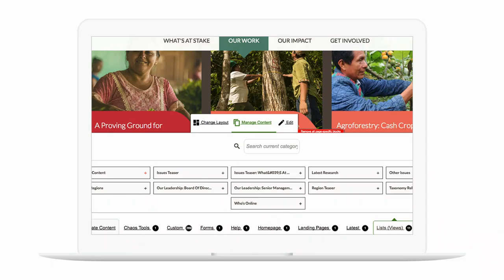But we were all able to get our heads around different pieces of this and make it work. So it's pretty cool to have. Is it 7 or 8? 8. This site is Drupal 8, yeah.